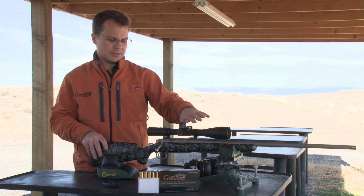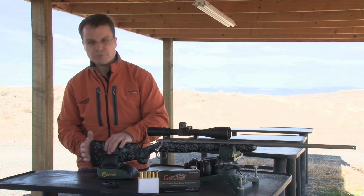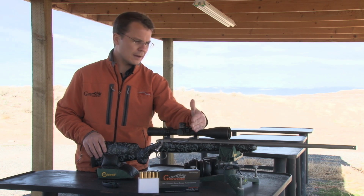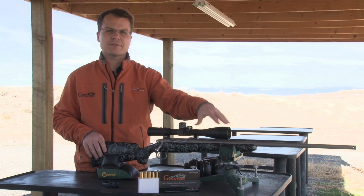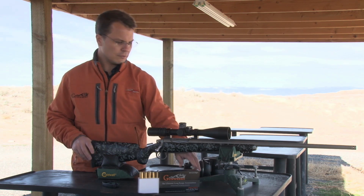Now, the problem is if you've got a rest system that changes the force on the recoil pad, changes the force on the recoil lug, that's going to change that harmonic vibration in the barrel. It's going to change your point of impact.